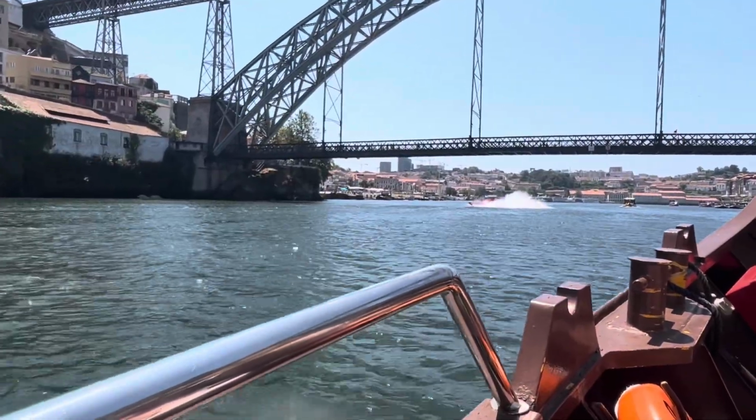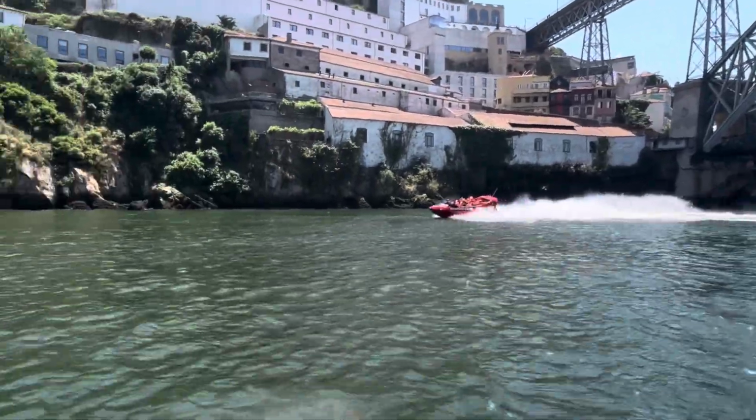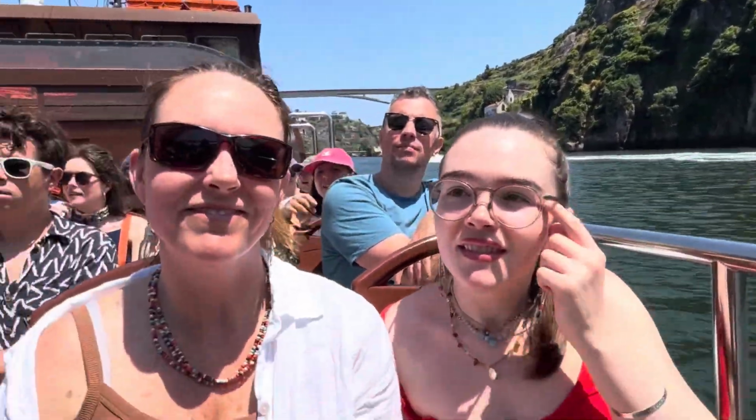The Luís I Bridge is supposed to be exemplary of Porto's unity because it's two bridges. The upper bridge that connects the two historical districts, and the lower bridge that connects the two Ribeira districts. That's where we're going next.